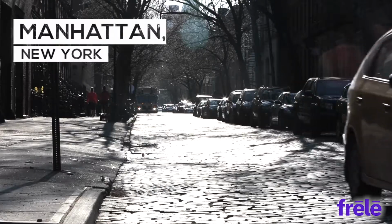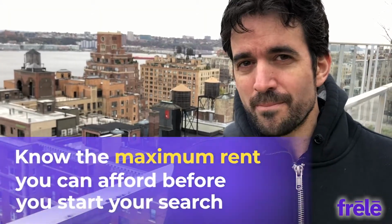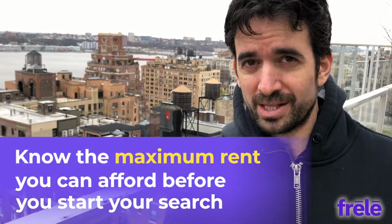Before you start your search in New York City for an apartment for rent, it would be helpful to know what's the maximum rent you could afford from a landlord's perspective. The formula landlords use to determine whether or not you could afford the rent tends to be on the conservative side. So if you use this formula, it's also just a great way to know whether you personally can afford the rent or not. Let's get right down to it.